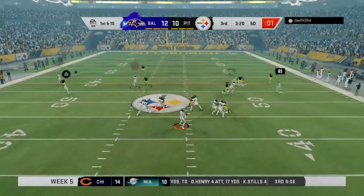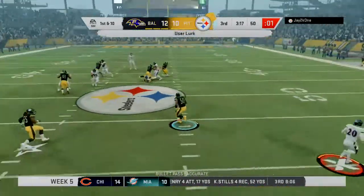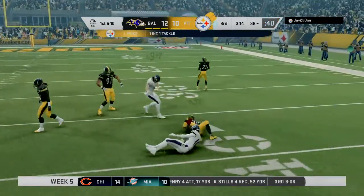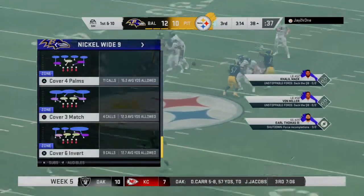From the midfield stripe, they'll look to throw. He rifles one that's intercepted. Picked off near the 44. And this one will be returned to right around the 38-yard line.